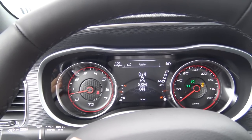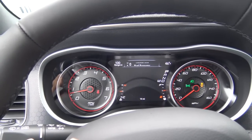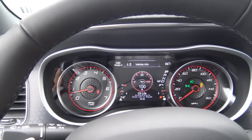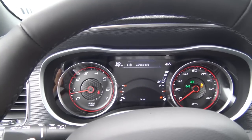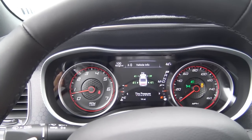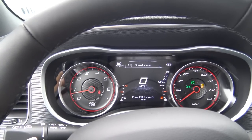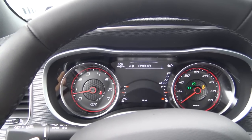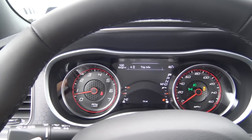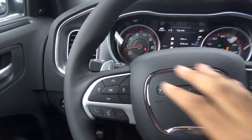You also do have your audio. You could change your audio source from here. Trim info, fuel economy data, vehicle info like your tire pressure monitoring system, battery voltage, oil life percentage, oil pressure, oil temperature, transmission temperature, coolant temperature, all that good stuff. You could change it from miles per hour to kilometers per hour if you like for the speedometer. But overall, it's pretty cool and easy to use. I love how it's controlled by the buttons on the steering wheel too.